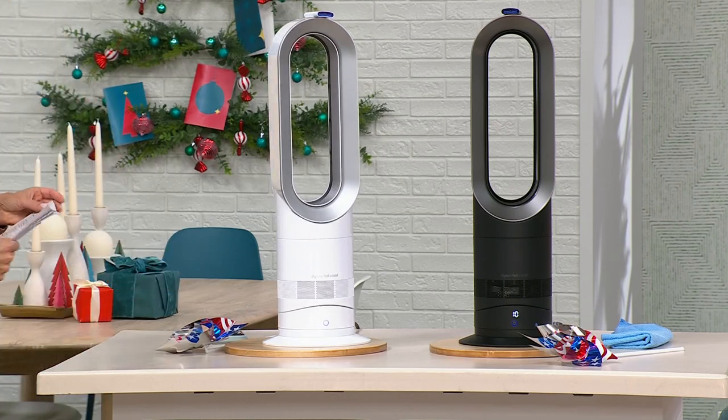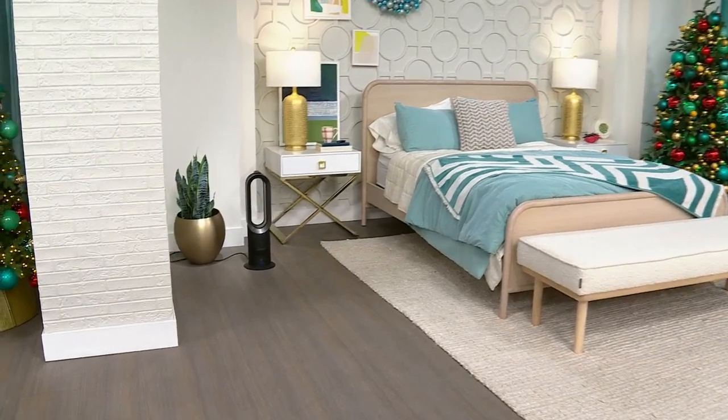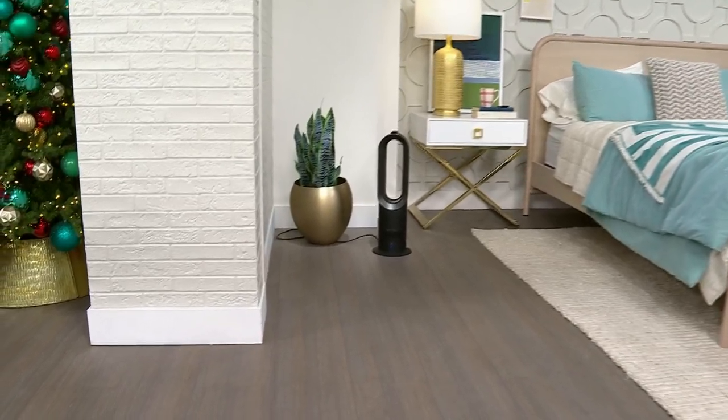So let's go over all those features again, and where do you want to start? We can absolutely start. Let's do top to bottom housekeeping. Okay.